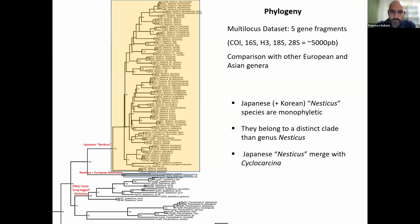The result of this phylogeny is that the Japanese and also the Korean Nesticus species actually merge with each other in a large and monophyletic clade, which is clearly separate from the other European genera, including the species Nesticus cellulanus, which is the nominal species of the genus Nesticus. So definitely the Japanese Nesticus species actually are not Nesticus, but are a different genus.